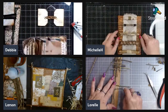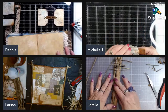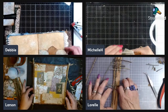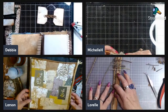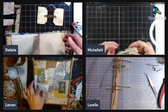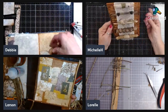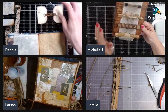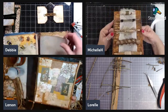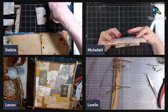Well, I should have used matte gel medium. Sorry, she said we'll be getting her backpack soon. All right, so I've got this tied together. So there's that. Very cool. I like it. I'm going to saw this off or something. I don't know. Yeah, I don't like that.